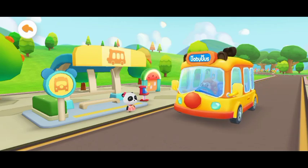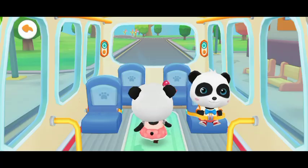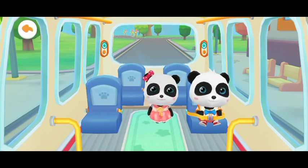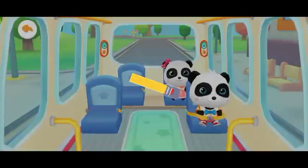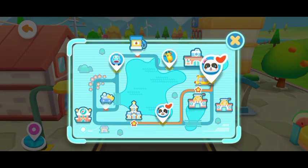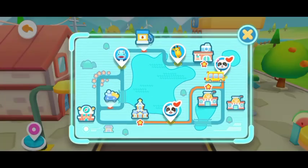Baby bus? Hi, Mew Mew. Get on the bus. Where should I sit? Fasten your seatbelt. Thanks. Mew Mew is on the bus. Let's go. Next stop is the photo studio.